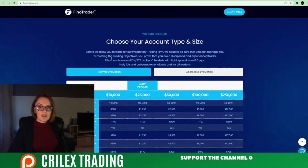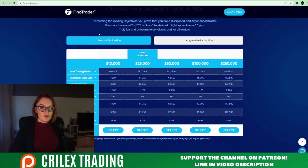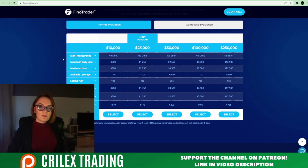So let's see the available challenges. First of all, they have the normal evaluation and also the aggressive evaluation. What's really great about them is that the maximum trading period has no limit. So you can pass the challenge in 1 day, or you can pass the challenge in however many days you need.